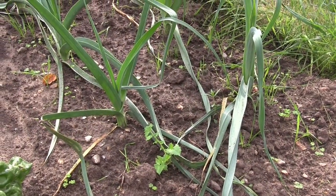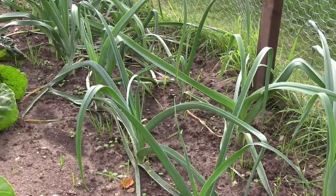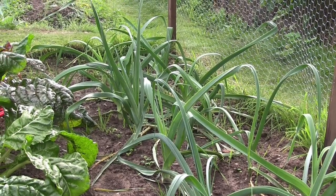Next door to the 4 rows of Swiss chard in the root bed, well it was the root bed, is 2 rows of leeks. Now yet again I'm leaving them to do their business. I'm weeding them, but I'm just leaving them alone and obviously watering them, but they're thickening up quite nicely now.